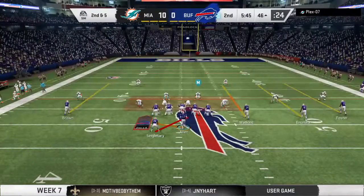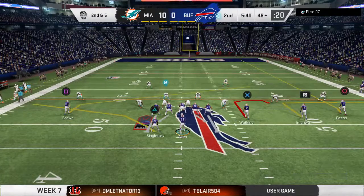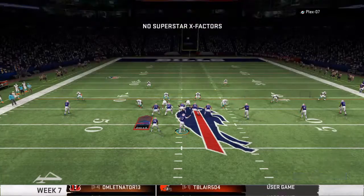Right here, 41 Mike. All day, all day. Rush 52. Rush in. Middle.